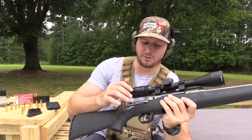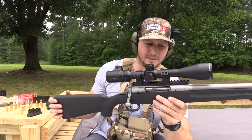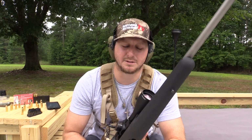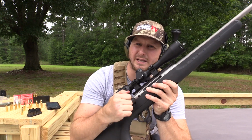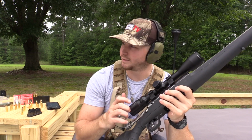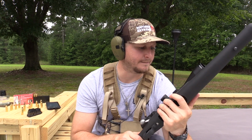Stainless steel bolt, so they're going to get some brownie points there. I hate whenever a company gives you a nice stainless steel barrel and then they get over here to the action and they cheap out on you, so that's really nice as far as a barrel goes.